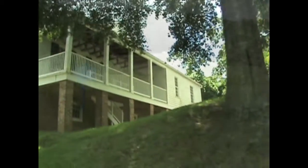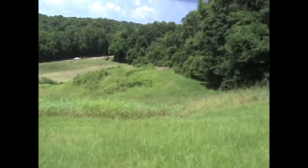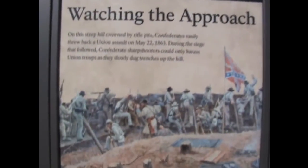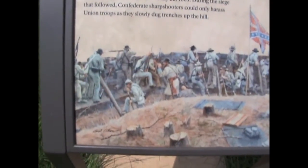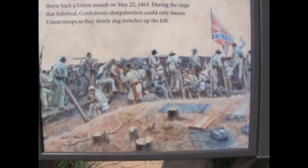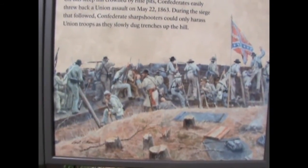Now, when General Grant's army reached the Confederate lines on the 18th day of May, he wasted no time in ordering General Sherman to attack. He did so the very next day, on the 19th. He sent his troops up this hill, right to these Confederate soldiers waiting at the top. These were heavily fortified forts that the Confederates had built.